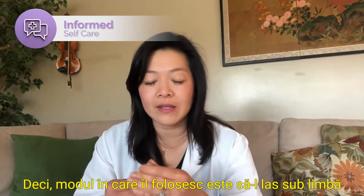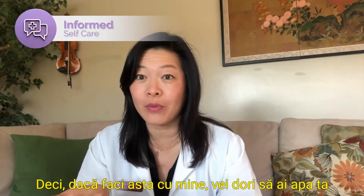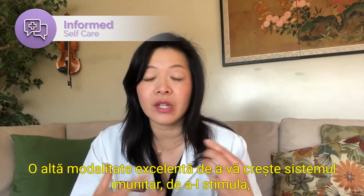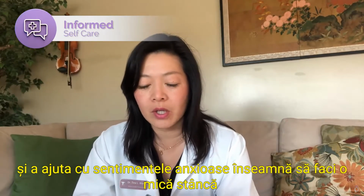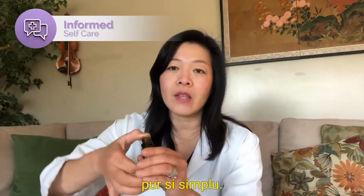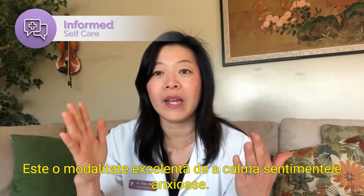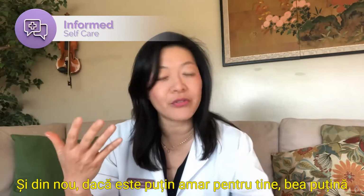So the way that I use it is I'll drop it under my tongue to calm anxious feelings, and it is a little bit bitter. So if you do that with me, you'll want to have your water to chase it down. Another great way to increase your immune system, boost it, and to help with anxious feelings is to do a little rock and roll of the bottle with your thumb on the opening, just like that. Now the oil is on your thumb, and you can touch the roof of your mouth. It's a great way to calm anxious feelings. You can already start to breathe it in. And again, if it's a little bit bitter for you, drink some water.